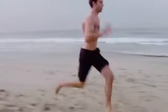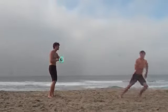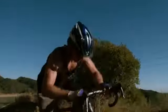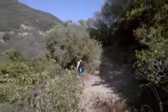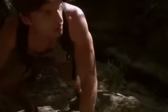Activate a digital opponent to keep you on pace with your goals. Monitor your training zone so you can train at the level that's right for you. Track your course with triple GPS, GLONASS, and BDS navigation systems. Test your endurance. With up to 50 days on a single charge, the IronCloud goes further, so you can too.